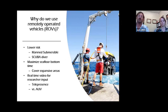It also allows us to maximize seafloor bottom time. A lot of days we'll go out and put the ROV in at 8 a.m., and we can stay down till lunchtime, come up for a 20-30 minute break, and go back down till 5 or 6 o'clock in the afternoon or evening. So we can cover large areas in a short amount of time.